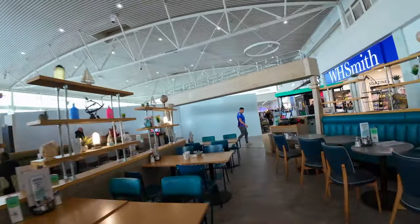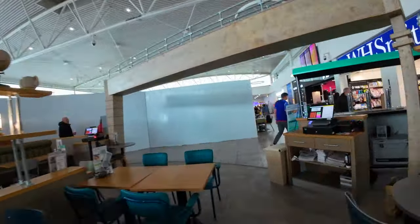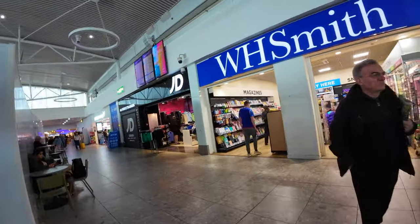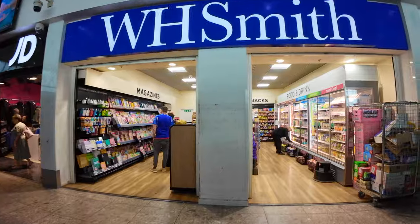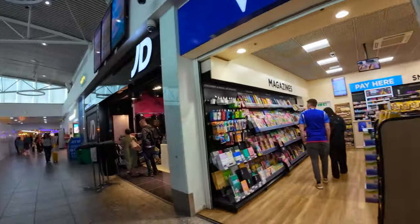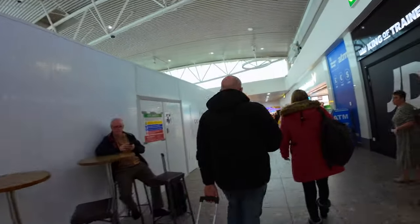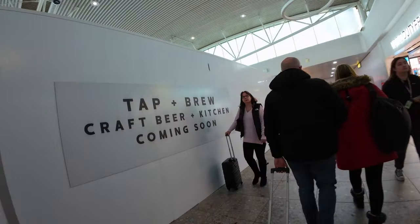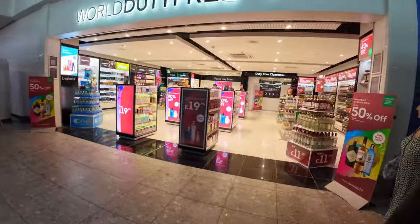After some light refreshments, time to go and find our gate. Looks like they're doing some alterations at the airport. Says a new bar's coming soon. See what that's like next time I'm up there.